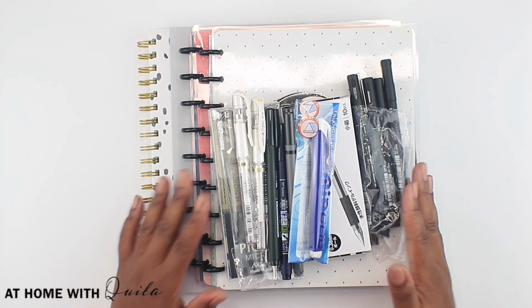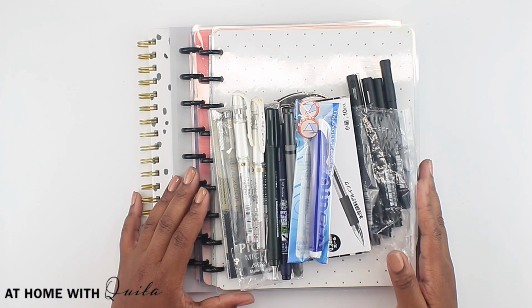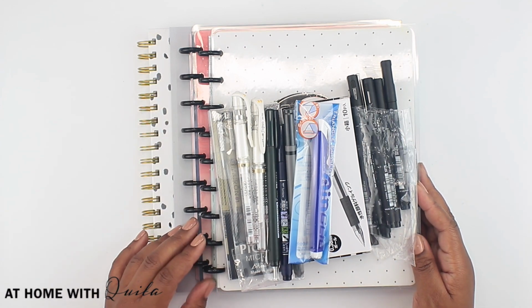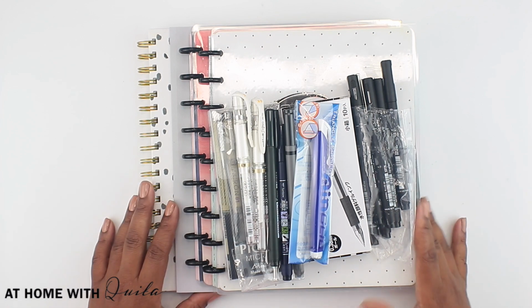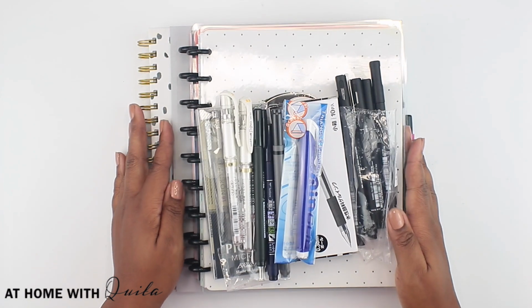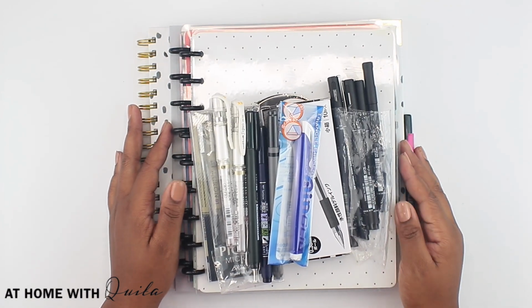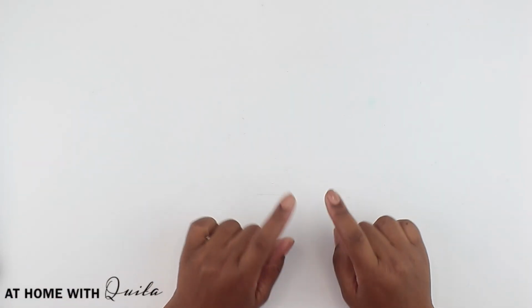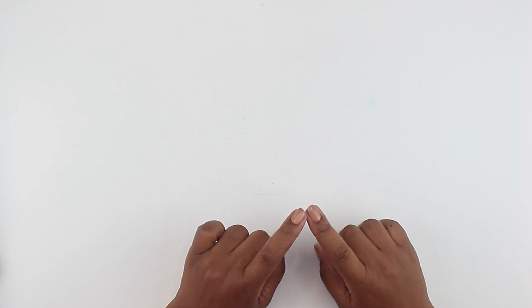So I'm going to walk you through all of these supplies that I picked up, and this is probably over the course of a week, and then I did pick up Happy Notes about a week or two ago. So I'm going to walk you through all of this stuff and let you know exactly what I picked up and what I plan on doing with all this stuff. So I'm excited to show it all to you. So let's get started. All right, so as you can see, I did pick up a lot of pens. I have some notebooks there, and I have some other materials. So I'm gonna go through it in subjects.